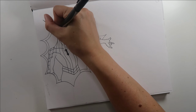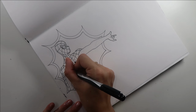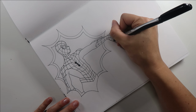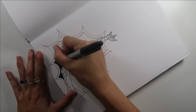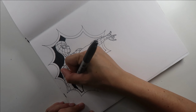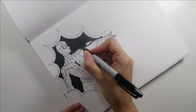I now have a huge, huge respect for anyone who has ever done inking on a Spider-Man comic book. All the web lines on his costume are just ridiculous. If you're not drawing him just straight on, which obviously I'm not, it's really weird to try and make all those little lines seem somewhat symmetrical, and then they're folding over all the muscles and bones and bits of anatomy.